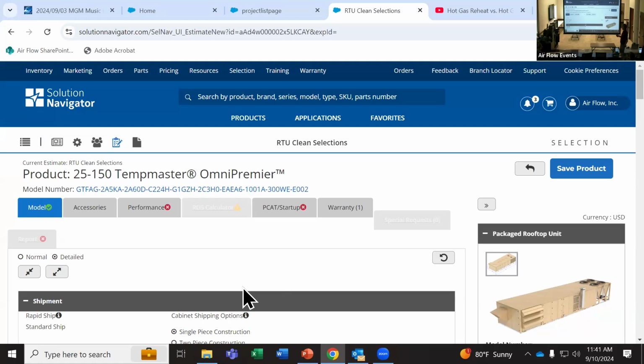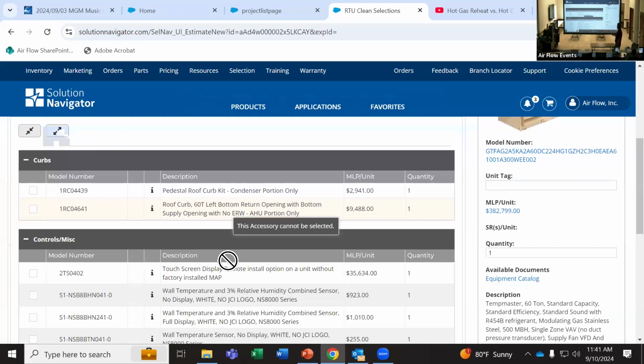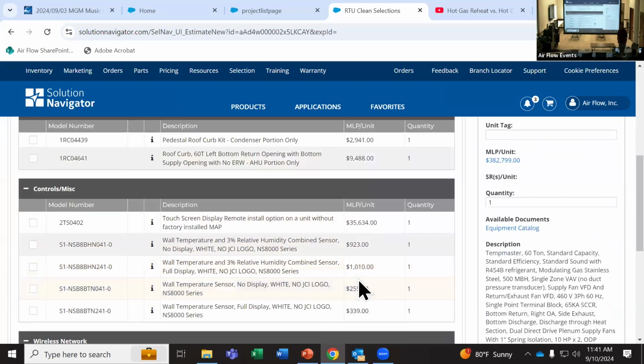Let's just go through the accessories quick as we're wrapping up here. Again, curbs, obviously. One of the things that a lot of times on a big unit like this, we're going to want seismic curbs. We work with a third-party curb vendor that'll build seismic curbs or vibration isolation curbs for us, and they have it for all makes and models of every unit. Also, if we need a curb adapter, you have an existing curb, probably not for a unit of this size, but for a smaller unit, we're able to accommodate that as well.